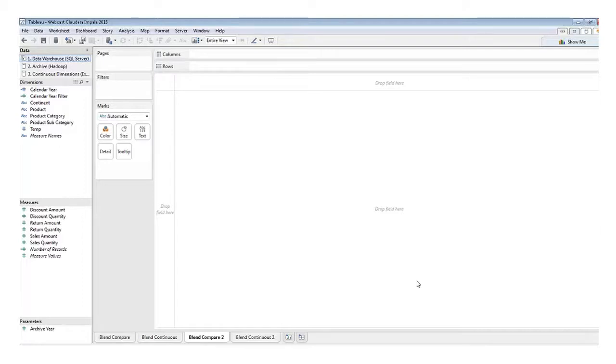In the top left-hand corner of my screen now, you'll be able to see three data sets. Firstly, we have our data warehouse, which is stored in SQL Server. We then have our data archive, which we're storing in Hadoop. And then we have an Excel file, which I will come back to later. In the following scenario, I'm putting myself in the role of a business analyst exploring my enterprise data warehouse.